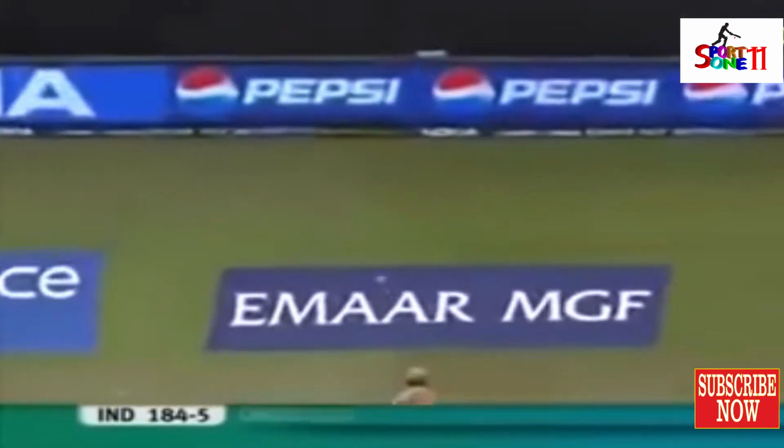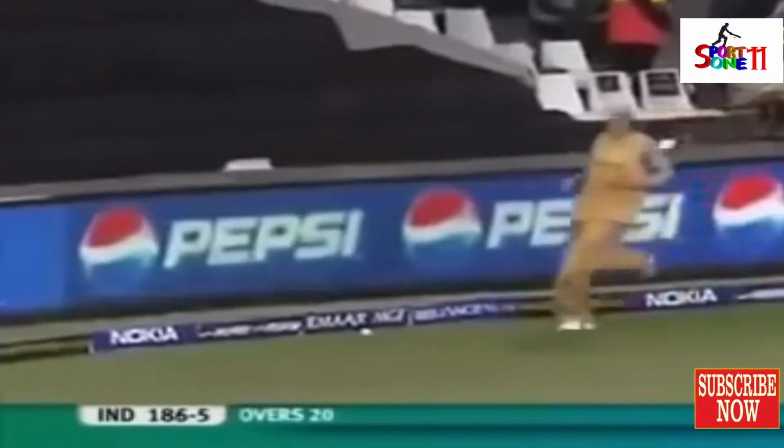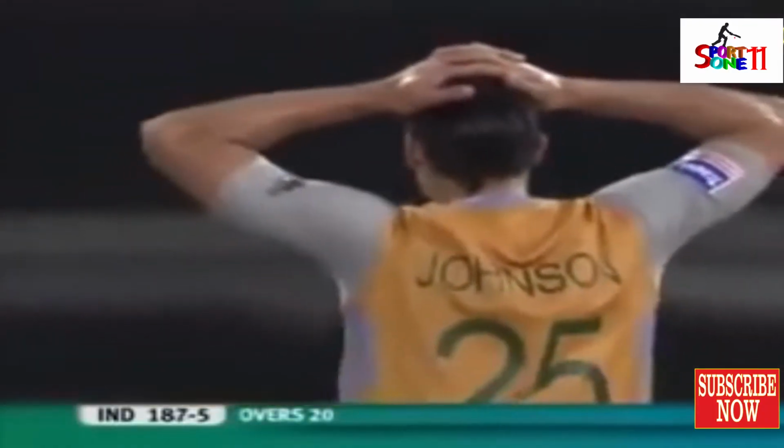Oh, might get away with something here, leg byes will do. Is it going to go? Oh, what a finish to the innings. Johnson's bowled really well that last over. It's going to be leg byes. Anything will do for India, and they finish at 188 for 5.